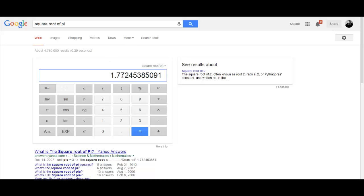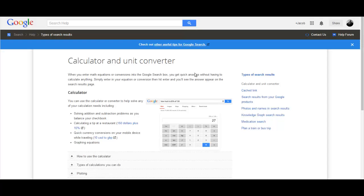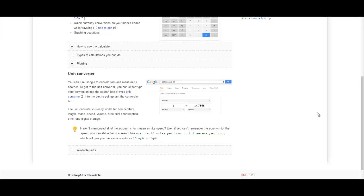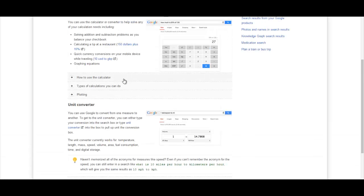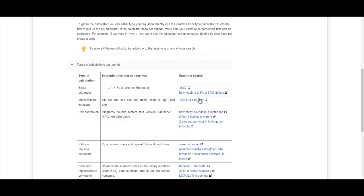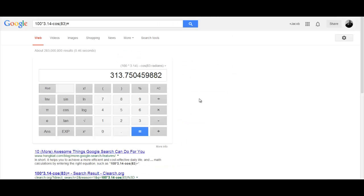But one of the things that Google Calculator will let me do is now that I'm in here, I can do whatever I want. I happen to search for the square root of pi, and I can click for more info, and it will take me to a little bit of information about how I use the calculator and how I do unit conversions and things of that nature. But you can see it gets pretty intense.